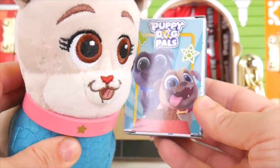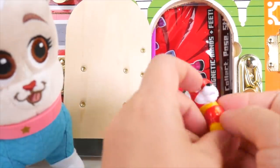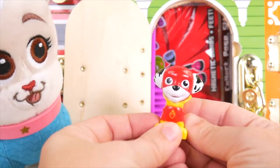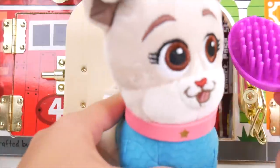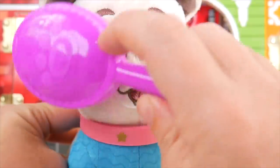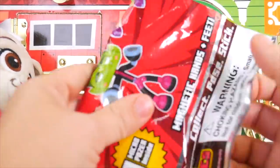Yeah, they're my best friends. You know, other than Chloe, of course. Of course. And now we found Marshall! Whoa, thanks for getting me out of there, guys. And look, Kia, a hairbrush. We can brush all your fur, getting you looking nice and pretty for seeing Chloe again. And a super awesome surprise, too.